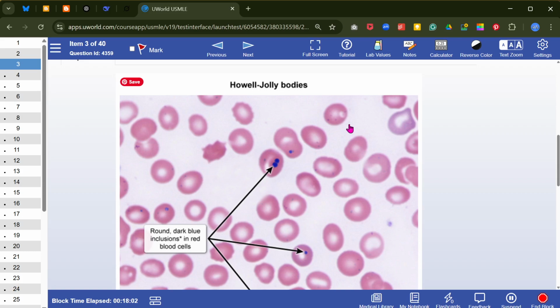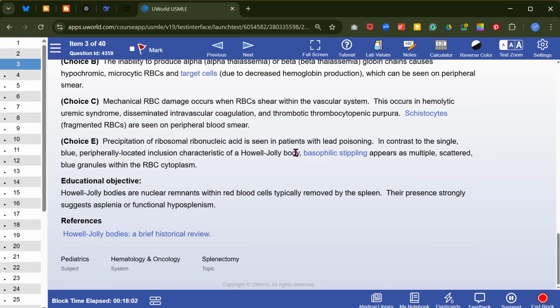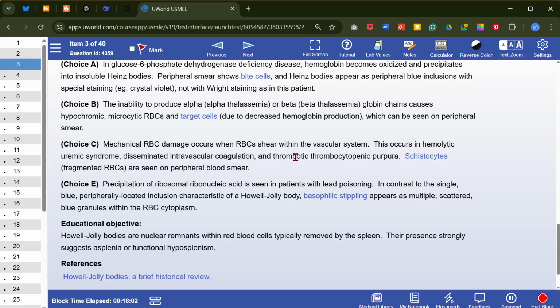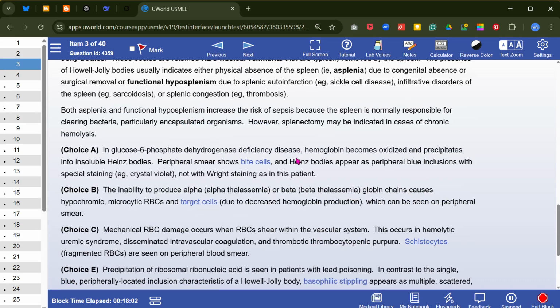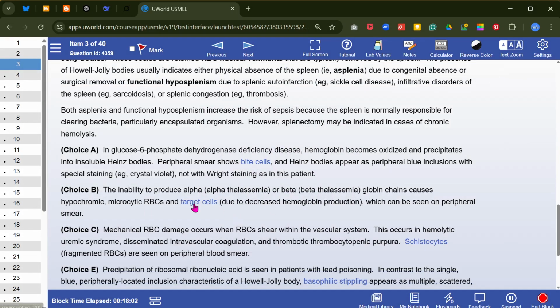No, I choose the E. I remember, but the most important is schistocyte: DIC, TTP, HUS. Schistocyte, helmet cell, fragmented cell. Target cell, you know the target cell is HALT: hemoglobin C disease, asplenia, liver disease, and thalassemia. HALT for target cell. Bite cell, G6PD.